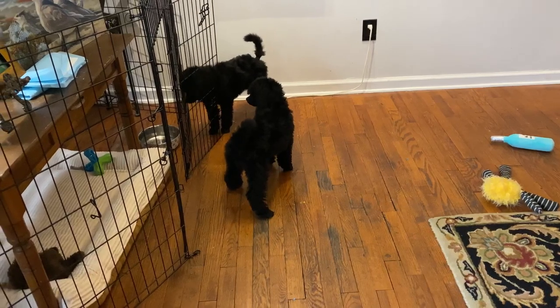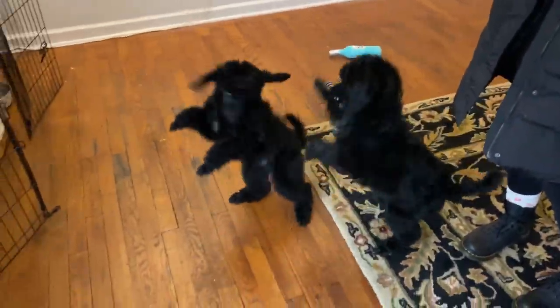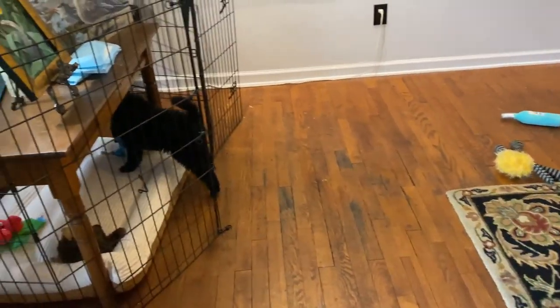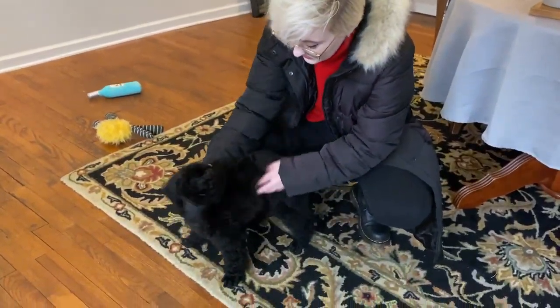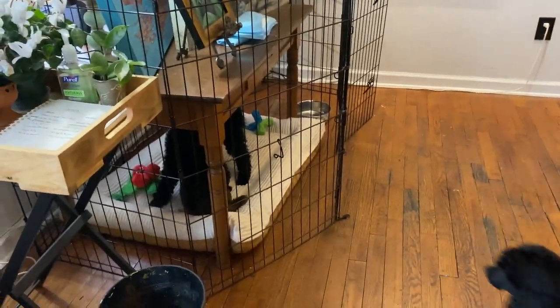Now, here is where Teddy comes in. Meet Singer's brother, Teddy. Now, my daughter just came in with her boy. I keep Teddy for her while she's at work, just so he's not alone. He's too little to be alone for too long. And so he stays with us here at the studio with Singer and I.